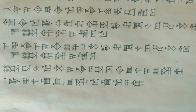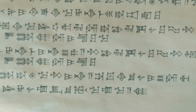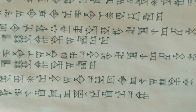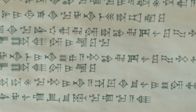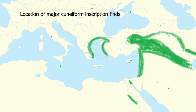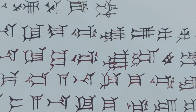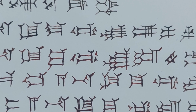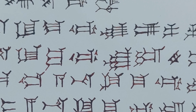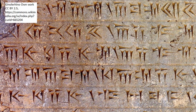So cuneiform was around for a while. It probably originated around 3,500 years BC. Last attested examples of cuneiform date from around the 2nd century AD. Cuneiform was in use all throughout the Near East and adjacent areas, and examples of cuneiform inscriptions have been found as far away as Romania and Italy in the west and Turkmenistan in the east. Cuneiform was adopted as a writing system in a wide array of extremely interesting languages to study, including, but not exclusively, Sumerian, Akkadian, Hittite, Luwian, and Old Persian.